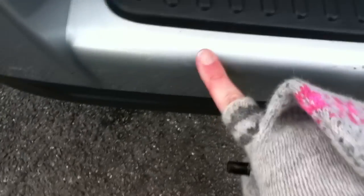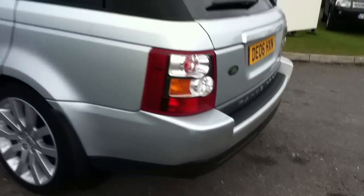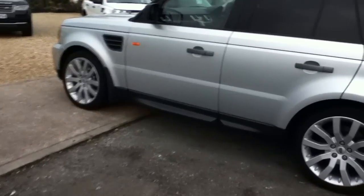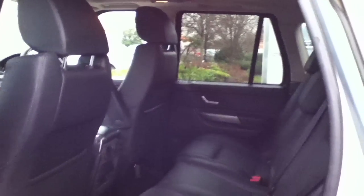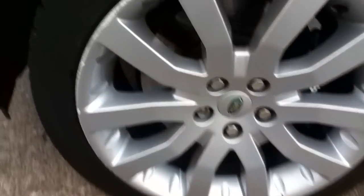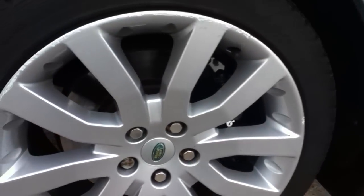There's some small chips to the rear bumper here. On the passenger side, front alloy scuffed.